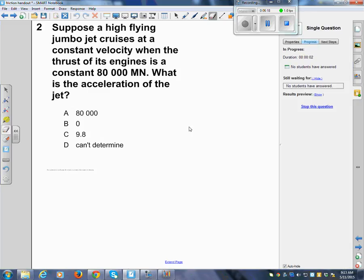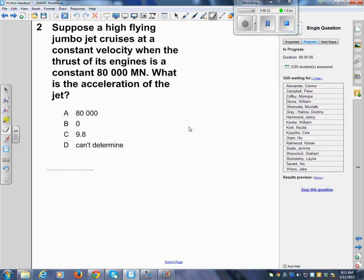You tell me. Jumbo jet's flying at constant velocity. Thrust of the engines is a constant 80,000 meganewtons. What is the acceleration?